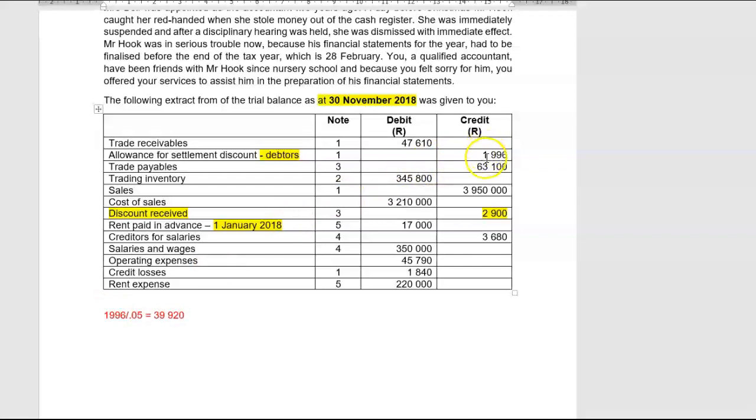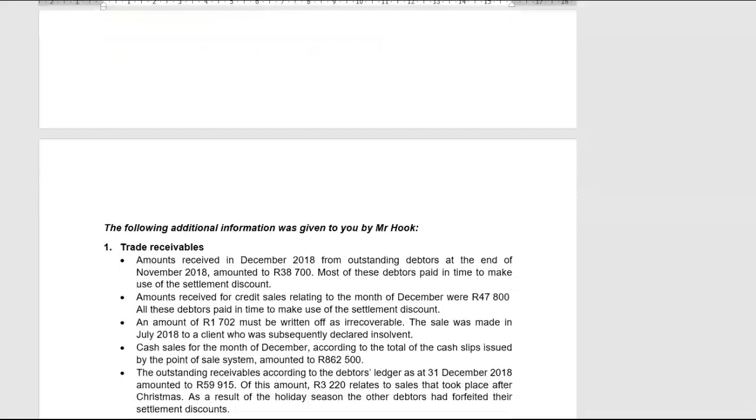39,920. But remember, allowance for settlement discount is created after VAT is removed out of an invoice value. So we still have to add the VAT to get back to the total outstanding debtors. And that gives us an amount of 45,908. Our opening balance was 47,610. So if we subtract the 45,908 from that balance, we get an amount of 1,702. Right, let's just read the next story before we're going to come back to this.